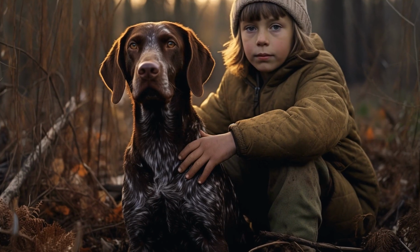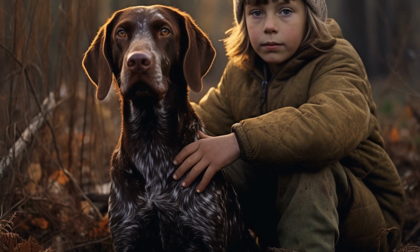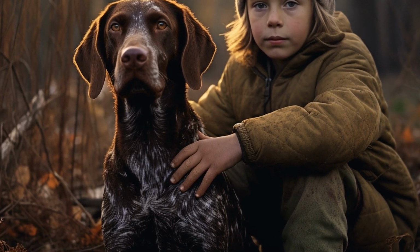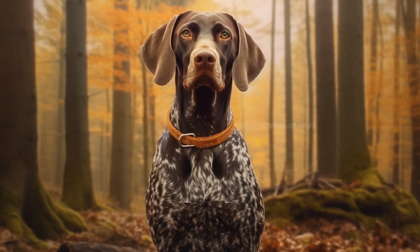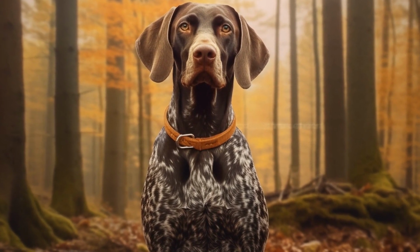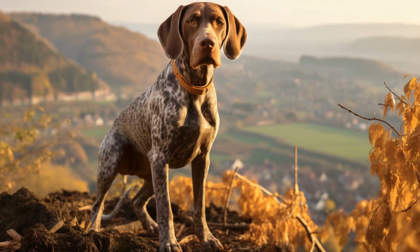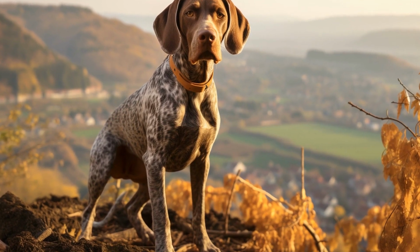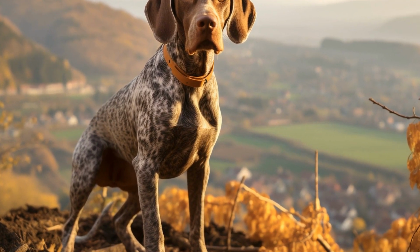In conclusion, training dogs for tricks and performances can be a rewarding experience for both the owner and the dog. With patience, consistency, and positive reinforcement techniques, you can effectively teach your dog new tricks and enhance their existing skills. Remember to choose age-appropriate tricks, break them down into smaller steps, use positive reinforcement, and practice patience.